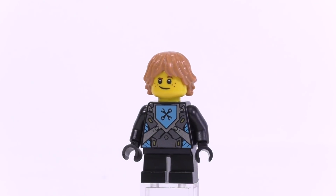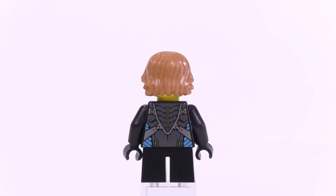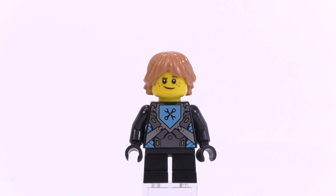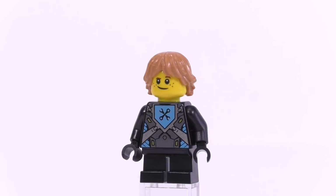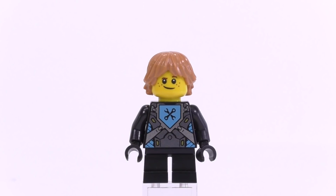Here is Sir Robin, or just Robin, a young knight in his special print for the torso. I like this a lot. The head is that of a boy's. You can see this head a number of times in other sets. Also, same goes for the hairpiece. This guy doesn't come with any accessories. I like him, but he's not that special.